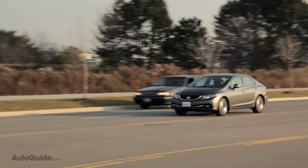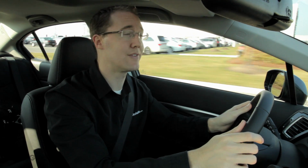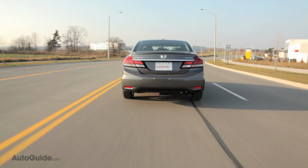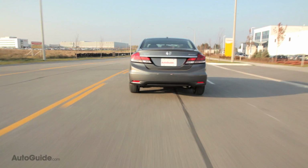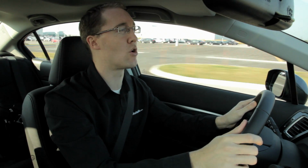More relaxing in that regard, the Civic has also been upgraded dynamically. Now, Honda engineers have improved the spring rates, they're stiffer than before, and the car has less body roll. On top of all of that, the steering ratio has been improved by about 7%, meaning overall the vehicle is just a little bit more responsive than it was before.